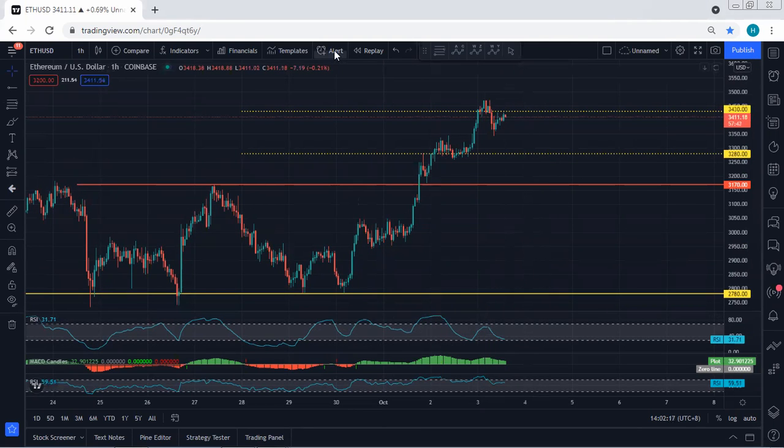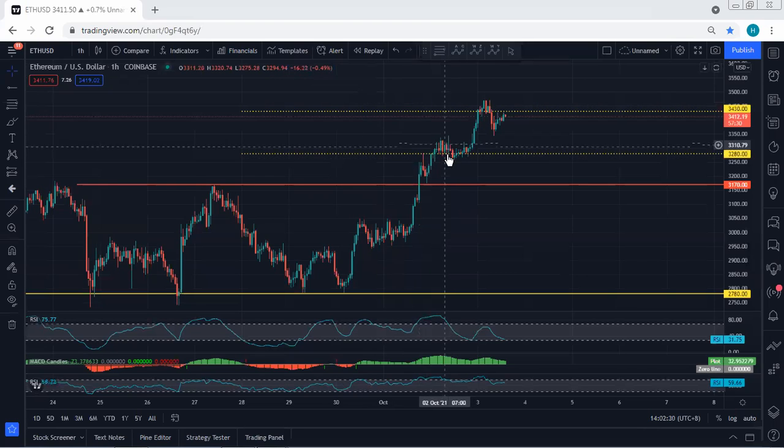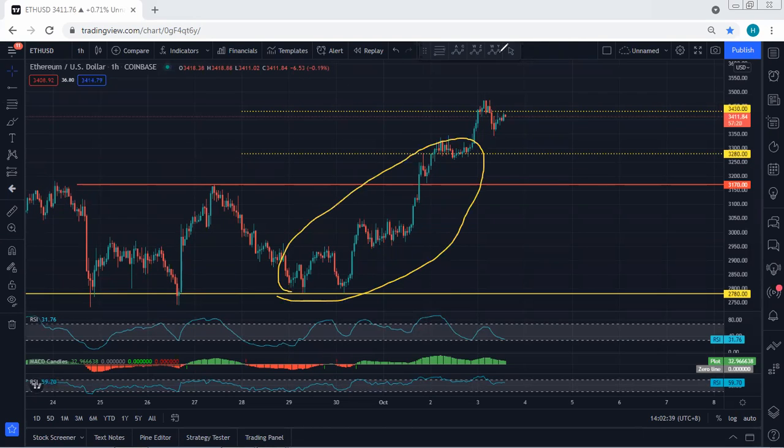First thing for those traders: we have been looking for buy within this range, and if they got the trade and still keep it, at least they need to move their stop loss somewhere below this correction, somewhere around 3250. That means they need to book this profit if they want to keep the trade for the long term.